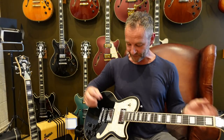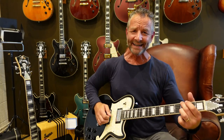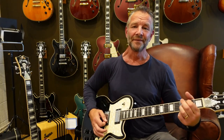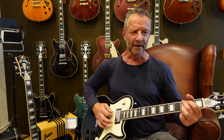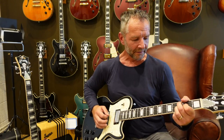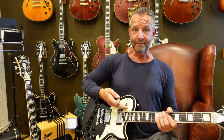So that's the single coil sound, so really versatile. So we've got this lovely, bright, clear, single coil sound, whacking the humbucker, and immediately you hear the difference. And isn't that great? That's the back pickup, and it's got real guts to it. Really gutsy sound. Obviously, neck pickup.